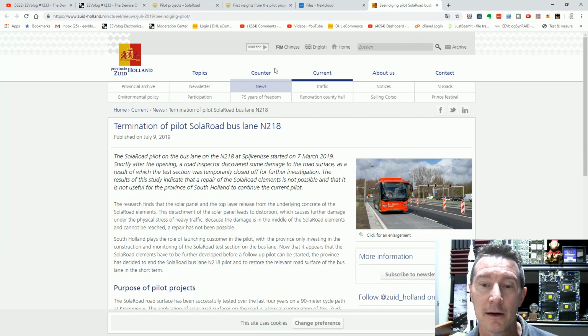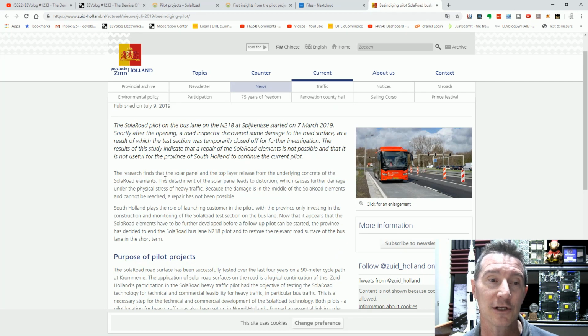This article over here. Yeah, no, let's just jump over it. They've terminated it. They just started in March and they've terminated the trial already. Actually, sorry, we'll go back to the photos later, because here we go, let's read the report. The SolaRoad pilot on the bus lane opened on 7th of March. Shortly after opening, days or a week later, a road inspector discovered some damage to the road surface, as a result of which the test section was temporarily closed off for further investigation. The result of this study indicates that a repair of the SolaRoad elements is not possible. They can't even repair these things when something goes wrong with them. And that it is not useful for the province of South Holland to continue the current pilot. They have discontinued this thing, it failed within short order.